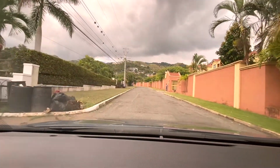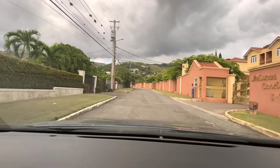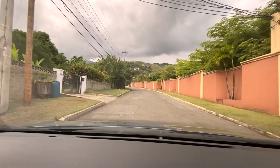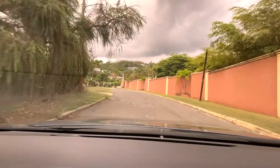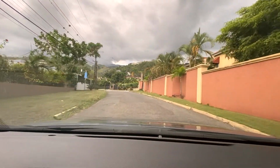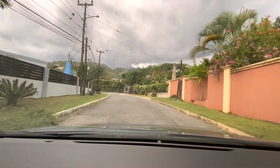Somebody was mentioning, why is there so much potholes in all these upper communities? And I'm telling them that in Jamaica, it doesn't matter if you're rich or poor, there's going to be potholes on the roads. It's a sad state, but both uptown and downtown, the roads are in bad conditions. Some worse, but it's not the smoothest ride.